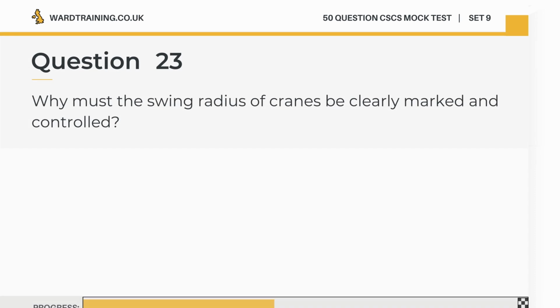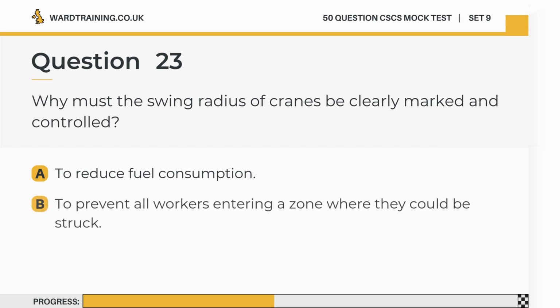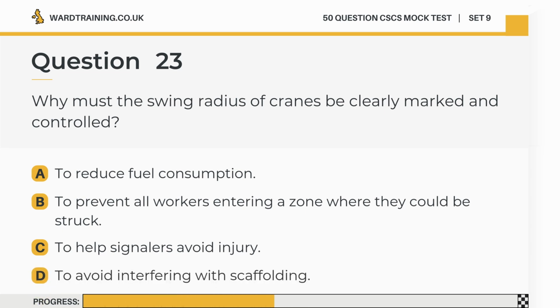Question 23. Why must the swing radius of cranes be clearly marked and controlled? A. To reduce fuel consumption. B. To prevent all workers entering a zone where they could be struck. C. To help signalers avoid injury. D. To avoid interfering with scaffolding.